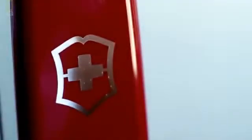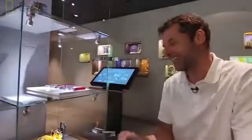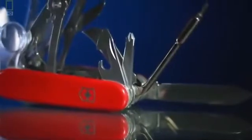Besides the telltale snap, look for the Victorinox cross and shield. Another hallmark of authenticity is the inscription on the big blade. Then you can be 99% sure that you really have a Swiss product.